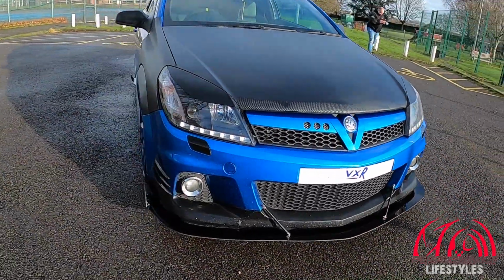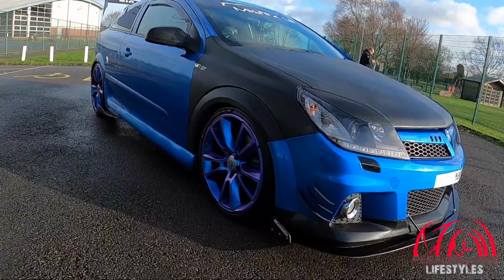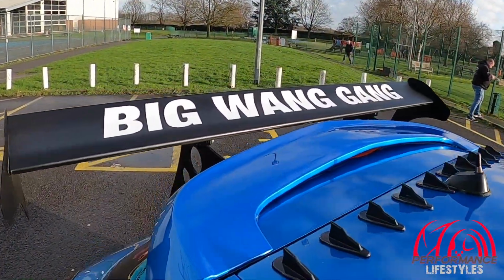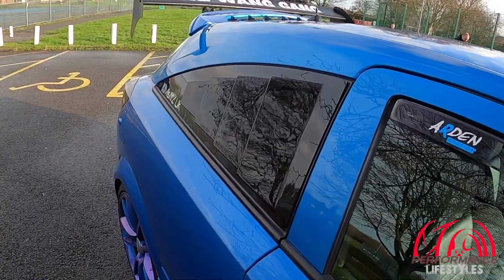Front number plate delete. It does actually have a number plate that sticks onto it, but just for the purpose of the video, it's been taken off. And this is part of the big wing gang, and it most certainly is part of that big wing gang, because it is quite a big sort of wing.